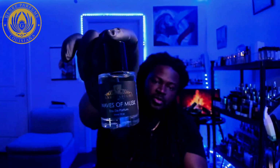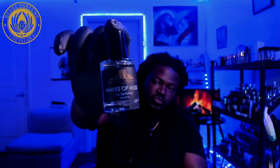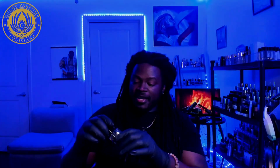Next up, Waves of Musk. This is Gentle Fluidity Silver as well as Musk Therapy. I heard that both of those fragrances in their own right are amazing. I've had a variation of Fluidity Silver as well as Gold, so I'm definitely interested in seeing how this one turns out. I actually have Waves.